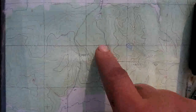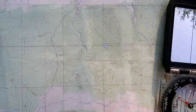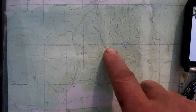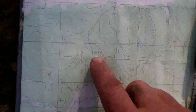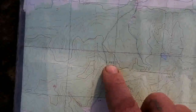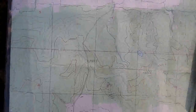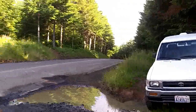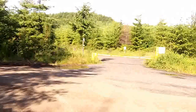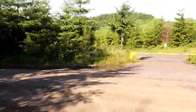It looks like we're going to cross a small creek, and I know in the lower part of that creek there's fish, but I don't know what it's like up high. Right now I'm parked at this intersection of three logging roads and Ingalls Road, and there's a logging road I pick up. So I know where I am right now.